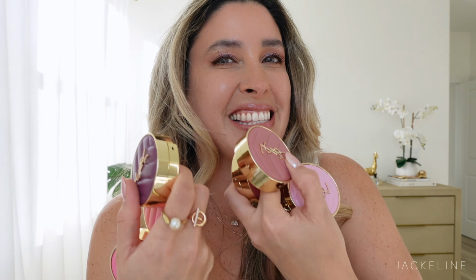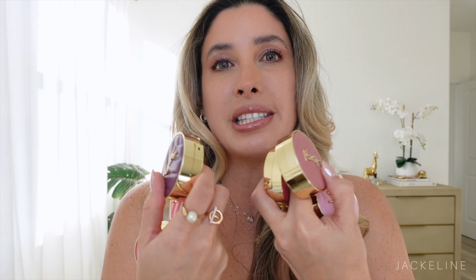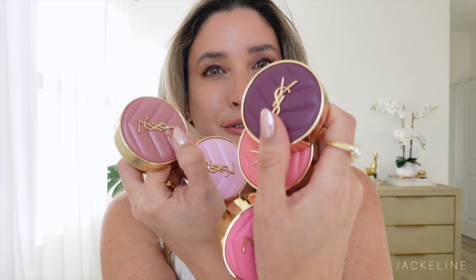These are the new YSL Make Me Blush 24-hour buildable powder blushes. I got all the 7 shades available here in the US. They cost $45 each, made in Italy with 6 grams of product, and they come in 2 finishes, silky satin and velvet matte. We're gonna go over swatches, details, comparisons on my cheeks, everything filmed in natural light and 4K resolution.